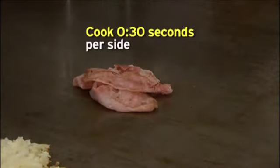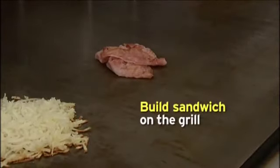It doesn't take long to heat this ham. Cook for just 30 seconds per side. Now we're going to build the sandwich on the grill. This will help to melt the cheese and warm up the English muffin if it's cooled down in the toaster.